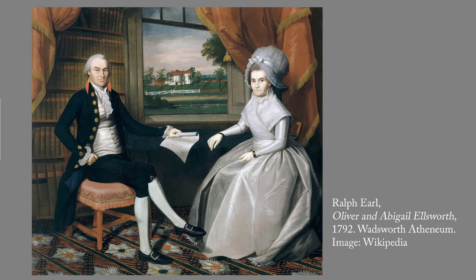All right. This is Oliver Ellsworth and his wife Abigail Wolcott Ellsworth, painted by Ralph Earl in 1792. As a representative from Connecticut, Ellsworth, 1745 to 1807, helped draft the Constitution. He holds a copy of it in this painting. A staunch ally in Congress of Alexander Hamilton and the Federalists, he later served as third Chief Justice of the United States. When this portrait was painted, Abigail had borne 9 children, only 2 of whom died in infancy.